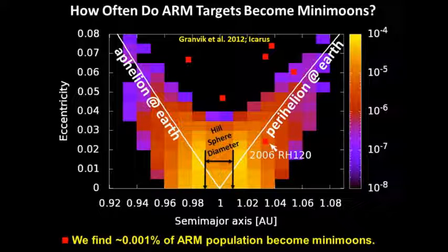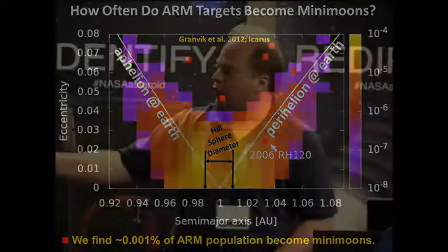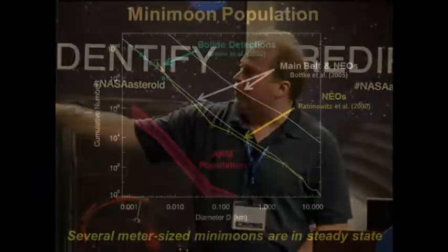There's a lot I could say about this plot, but I don't have time. It's basically on the order of 10 to the minus 4 to 10 to the minus 5 of the population that is captured at any given time. Or for those who like to think of percentages, it's about 0.001%. So it's not very large. So what does that mean in terms of the entire population? Well, let's think back to the plot I just showed you. In white, I'm showing a plot of diameter in kilometers versus cumulative number.